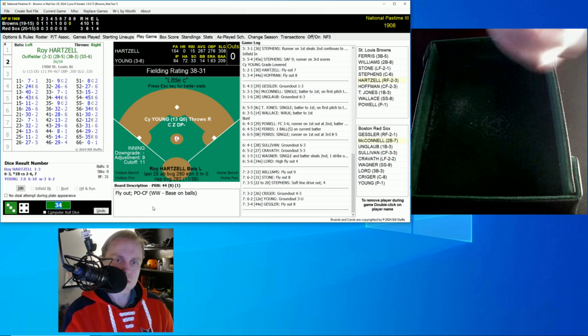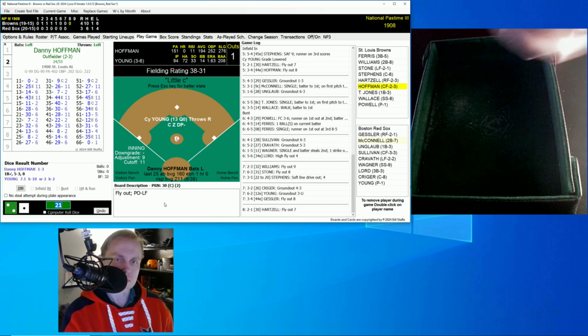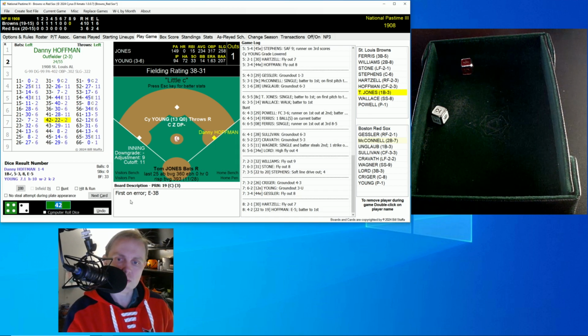4-3 St. Louis. Here's Roy Hartzell. Hartzell rolls a 21 for a 30. Fly ball to left, and Kravitz has that for the out. 1 away. Here comes Danny Hoffman. Danny rolls a 42 for a 22. Changed to 19. That's going to be an error on the third baseman, Lord.